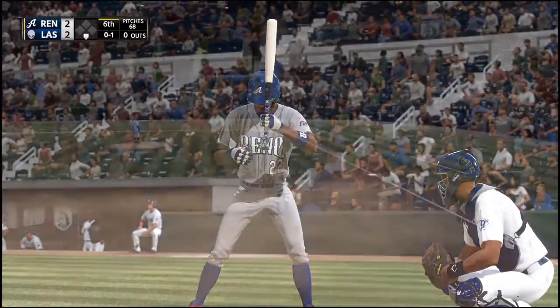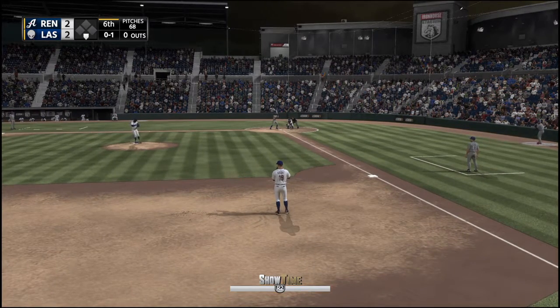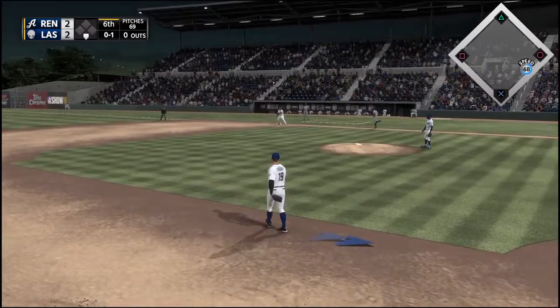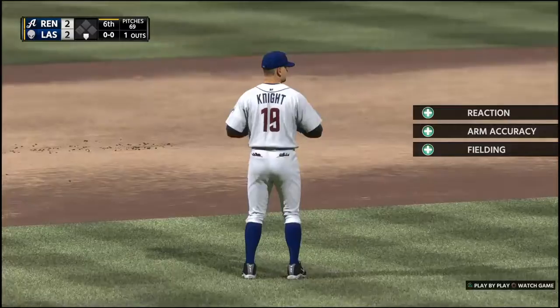Ready for another shot now, Jamal Wiggins. He got called out on strikes his last time through. One's down to third. Knight right there. Throw to first gets him, so the leadoff man's retired here to begin the 6th.